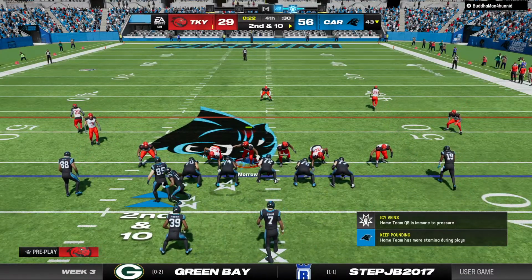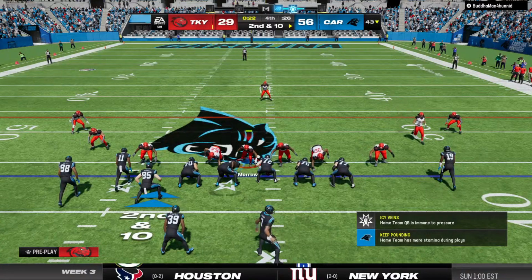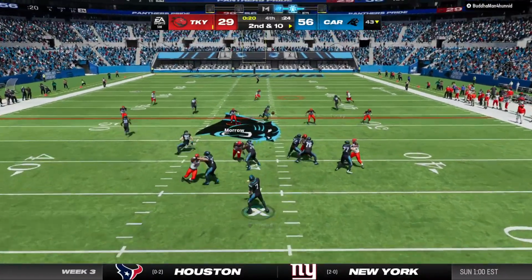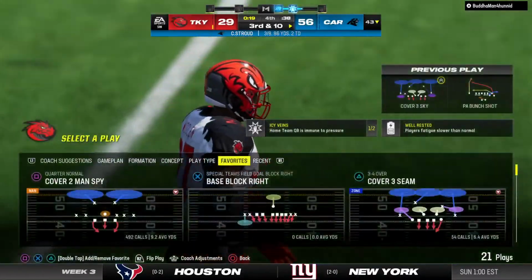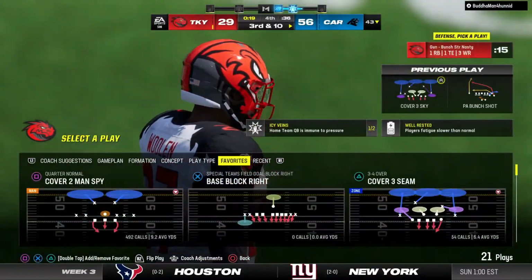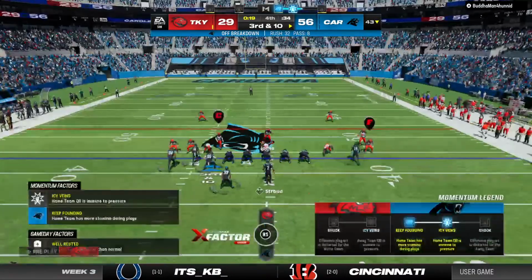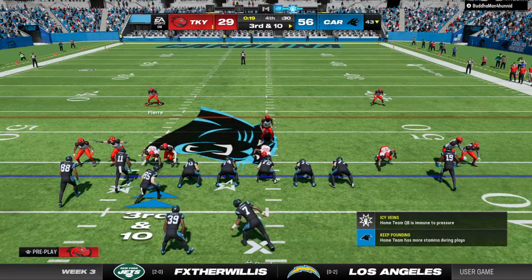2nd and 10. Buffalo 18. Here's Stroud. And that'll be incomplete. Took a pretty good shot as he tried to pull that one in. Couldn't hang on 3rd down. Right where this set of downs started, they need a full 10 here to pick up the first down and move the chains.